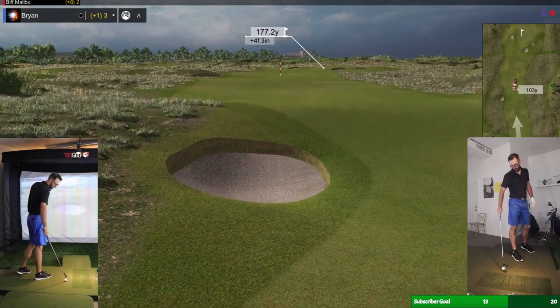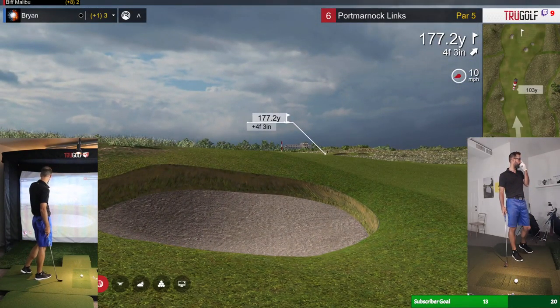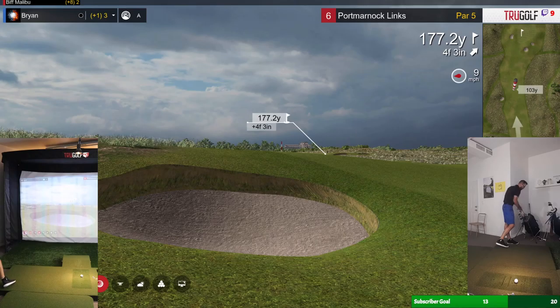All right, so this is a lesson learned. It's punishing you the way that you would actually be punished here. So now, assuming I can hit this ball, I've got more room to hit this out. I'm going to hit a pitching wedge.